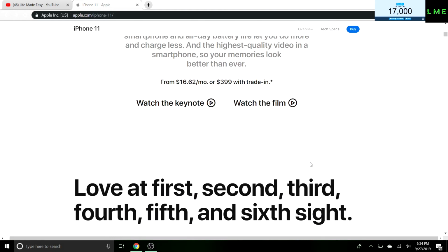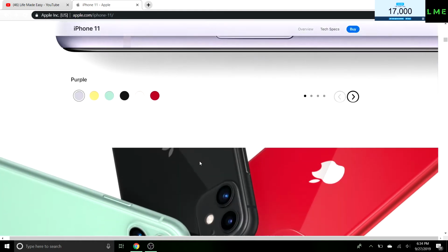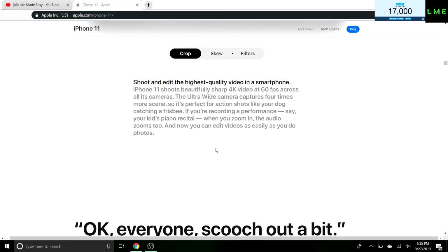It almost looks black. But yeah, it's a little thicker of a phone, similar to the XR. It's basically literally the same body. It's 6.1 inch, or is it 6.2? It's either 6.1 inch or 6.2 inch screen size. I'm losing my mind. There are so many phones to keep track of now.